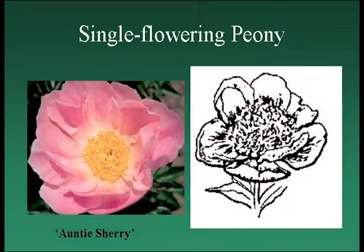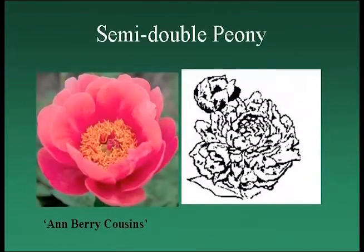The single peony has just one or more rows of petals, and they surround pollen-bearing stamens. That last statement, pollen-bearing stamens, is important because they will form a seed head. They are pollinated, because some of our others are not. The singles are beautiful when they're open. They're not quite as heavy on the plants as the doubles are. They come in all colors as well.